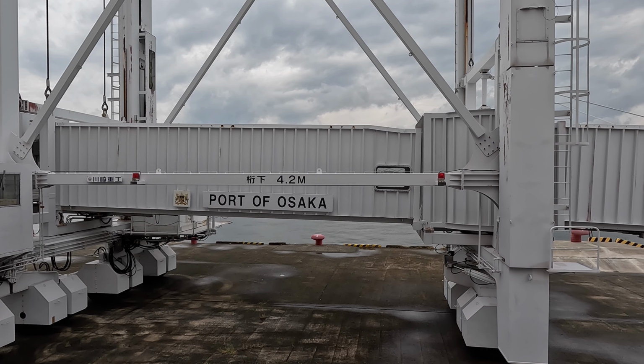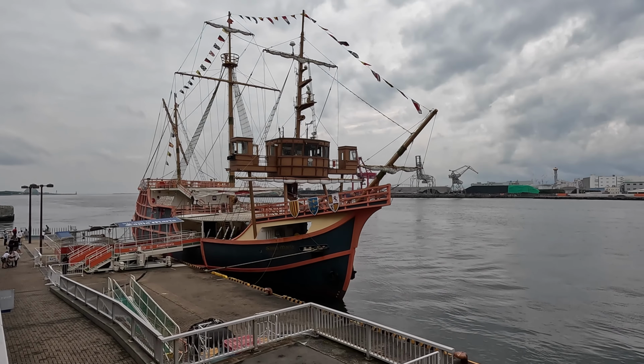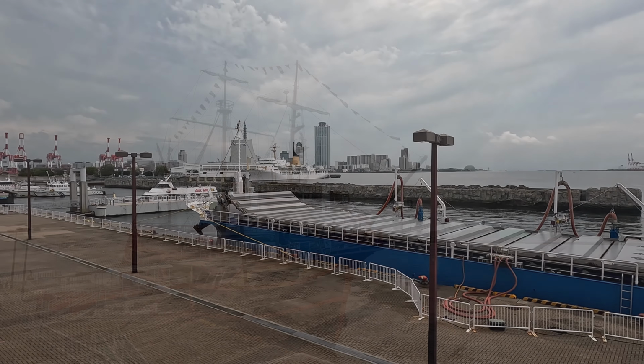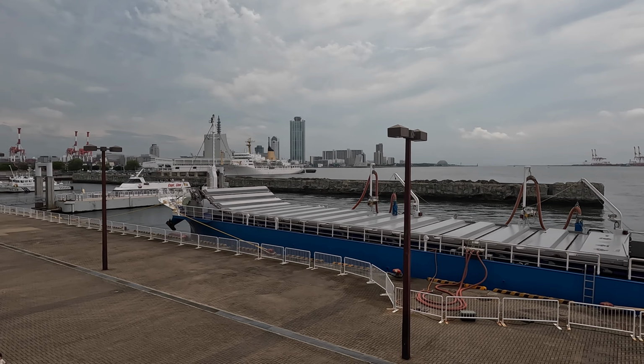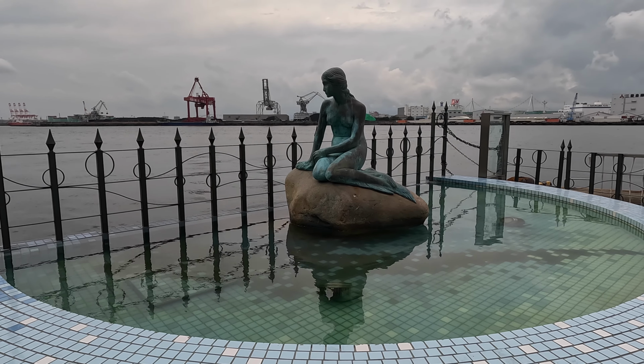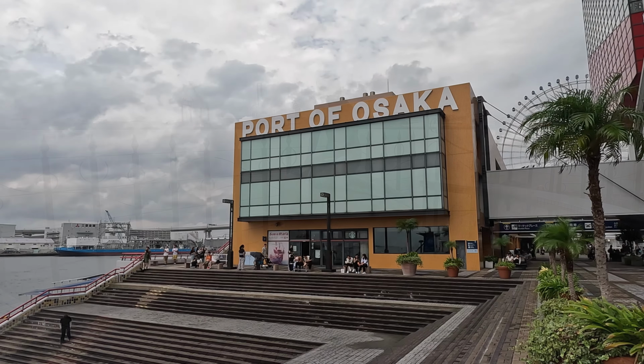So we had 2.5 hours to kill. And what did we do? Well, we walked around the complex, had a look at the different aspects of the port of Osaka, the ships, statues, and just had a wander around, really.